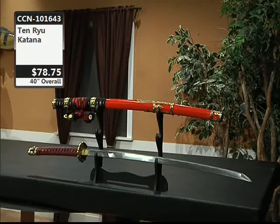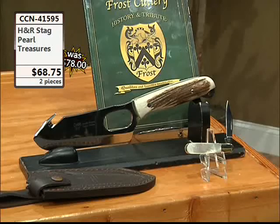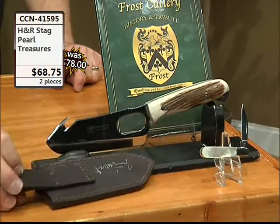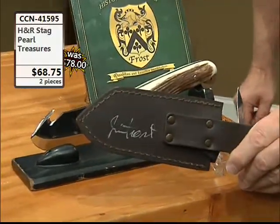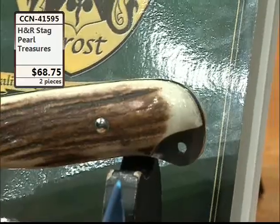How about this hen and rooster special we have going on? If you purchase a hen and rooster fixed blade with the autographed leather sheath, Jim is now tossing in this book, which is valued at $26.88. And so he's also autographing the book too for the first time. There's the sheath. That's a nice hen and rooster stamped leather sheath.